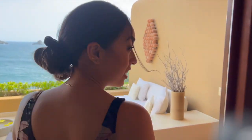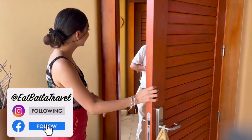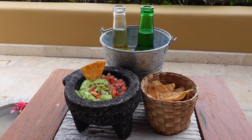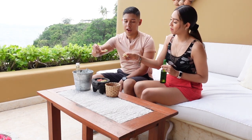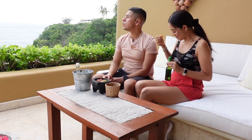I heard a knock at the door. Let's see who it is. Every day, every guest between the hour of 5 and 6 p.m. gets a guacamole snack with two beers or two drinks of your choice. Oh my gosh, and it comes in a beautiful molcajete, totopos, and a lovely little basket. Beers in a nice bucket, and of course, the ocean view.